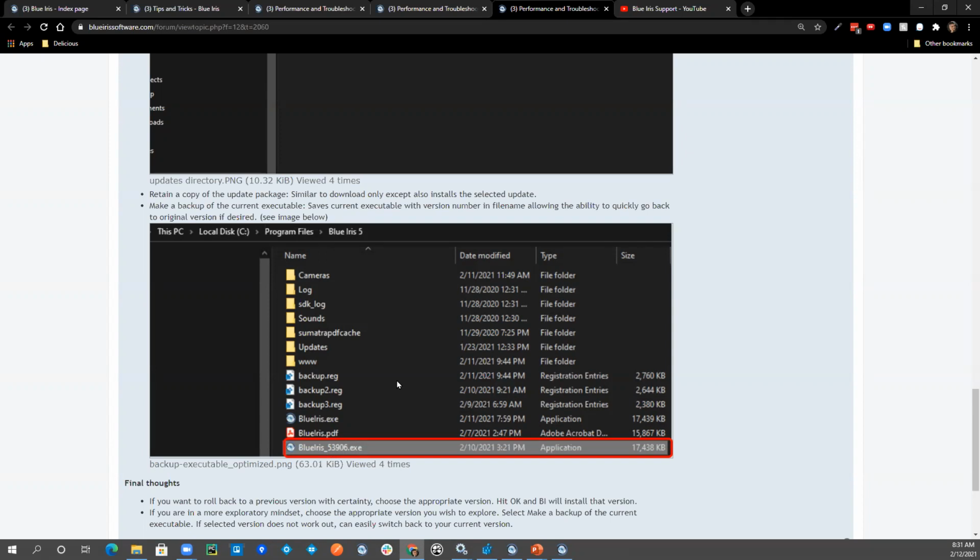So it allows you to play with the different versions and really quickly get to the version you want by not always having to download, install, download, install. You can just delete and rename files. Kind of cool.